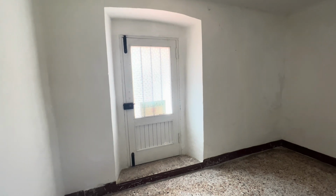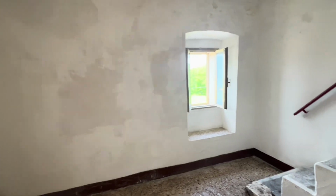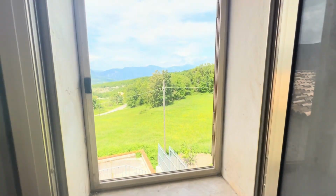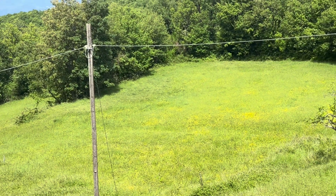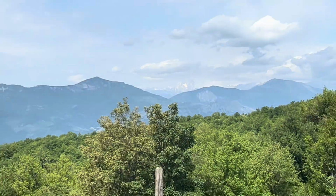Anyway, here is one of the beautiful doors with the arches. And the windows have these lovely arches as well. This is what's outside the window. Really beautiful fields. And you can actually see the mountains way in the distance.